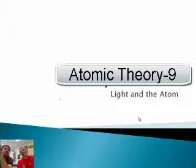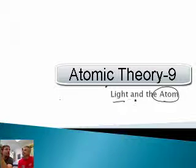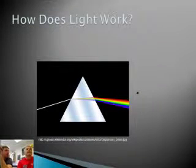Well, you see, guys, the atom and light are kind of connected. Inextricably connected. So we're going to connect what we've been learning about light with the atom itself. And it really answers a kind of cool question. Where does light come from? Light bulbs. Something like that. The sun. Yeah, well, let's talk about how light works.